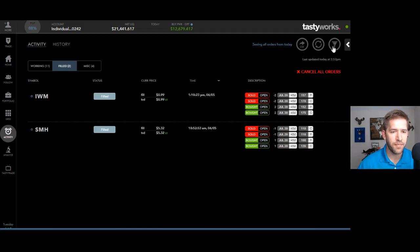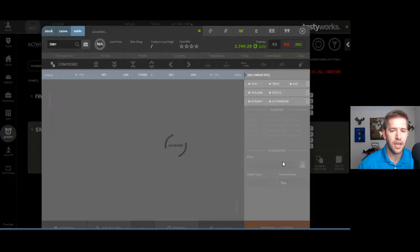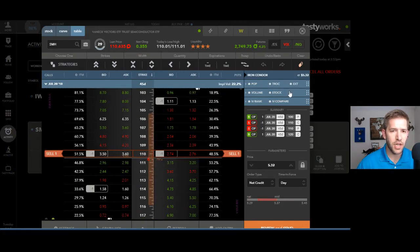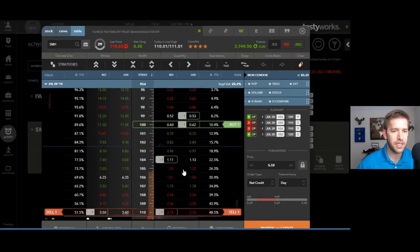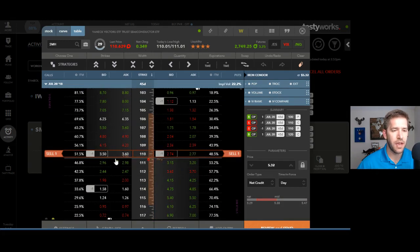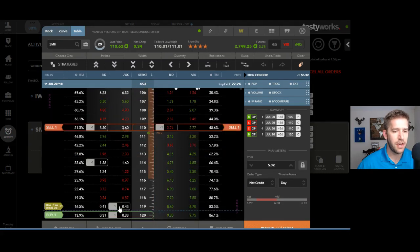Starting in the morning, I placed these at a relatively similar time, but it took a little bit of time to get the IWM trade completed. So let's talk SMH here. I placed an iron fly, and that's when you sell 2 at the money options, 1 call, 1 put, and you buy protection on either side of the wings.